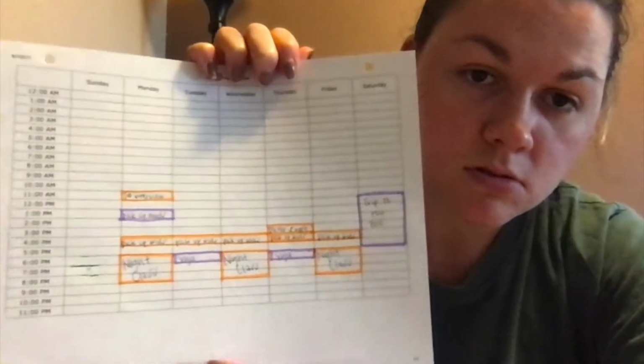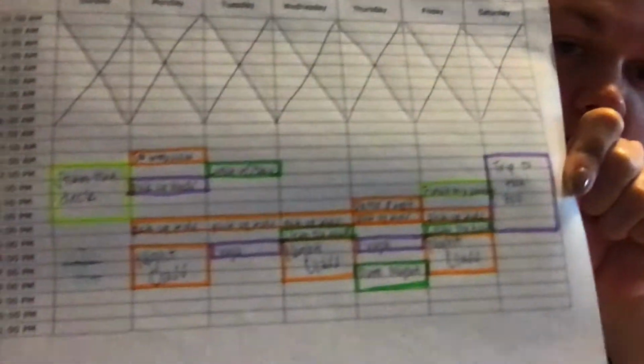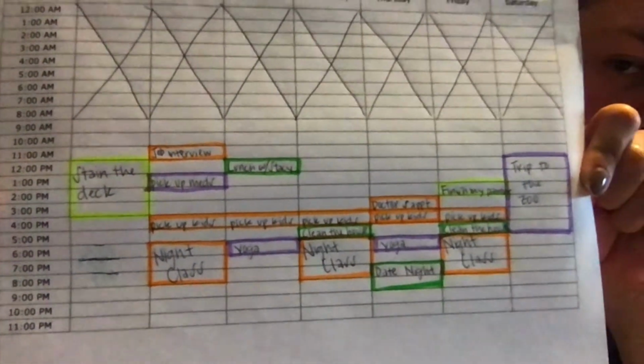Now that I've got these two layers down, I'm going to do my next two, which are flexible dates and things that I would like to get done, but I just need to make sure that I have the time to do them. So I'm going to fill in those last. So this is my final product so far. Obviously this will look different for everyone because everyone has different schedules, and it also depends on the things that you add. If you wanted to start to add morning routines, meal times, work schedules, things like that.